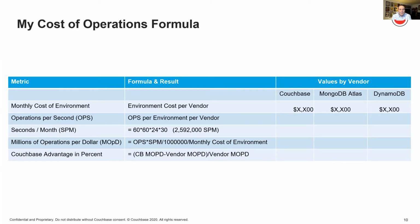Well, here's the funny part. I have monthly costs and I have per second performance. So I have to figure out how to bridge that gap. So what I end up doing is I'm going to create a formula where if I was running everything at full tilt for each one of these things for a month, I would take the seconds per month and then multiply it by that operations per second per environment.